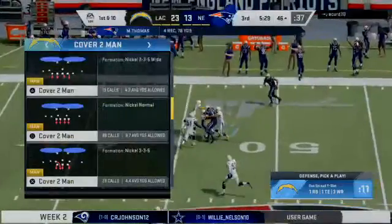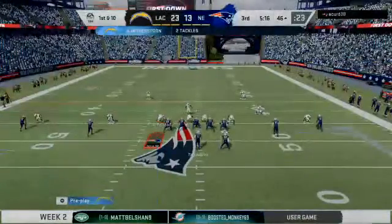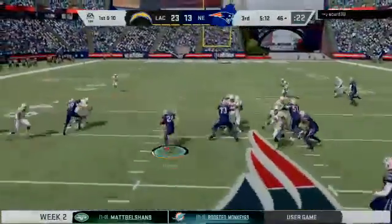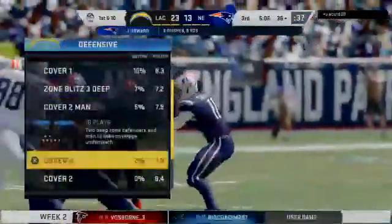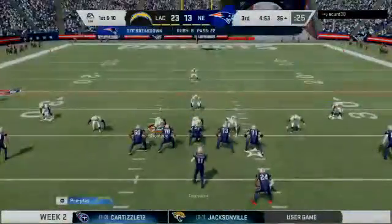If you're going to blitz, likely going to leave you in man coverage with this guy, and that is less than ideal. It is, because just about any offense that has an elite receiver, if you blitz and have him in man coverage, you're going to him, even if he has an elite defender on him, because he usually knows where the ball is before the defender does. A 10-yard pickup, and it's enough for a Patriot first down.